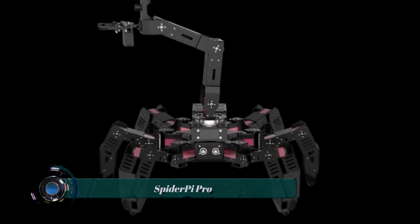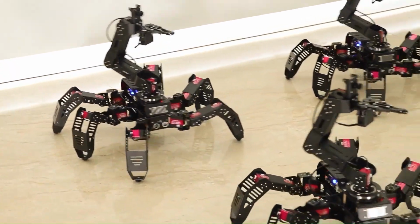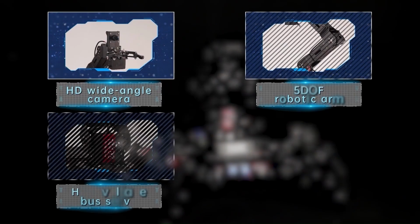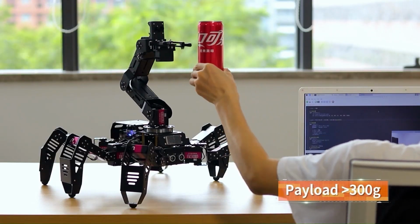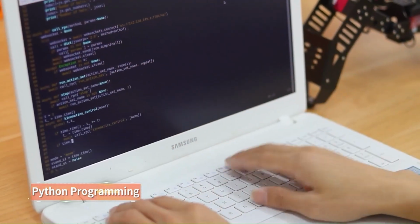The SpiderPi Pro is an advanced hexapod robot that is integrated with AI vision and powered by a Raspberry Pi 4B. It features intelligent serial bus servos with a torque of 20 kilograms, a 5 DOF robotic arm, a glowy ultrasonic sensor, an IMU sensor, and a dot matrix module. It can be programmed using Python.